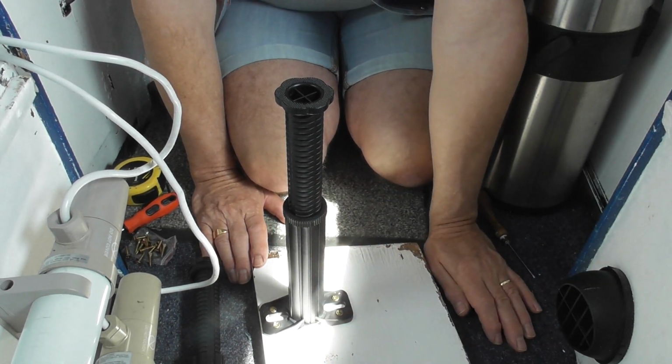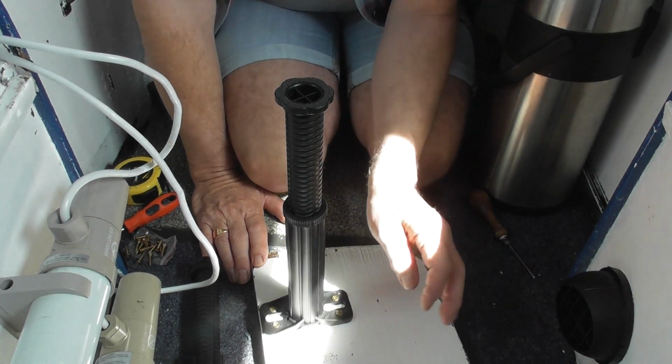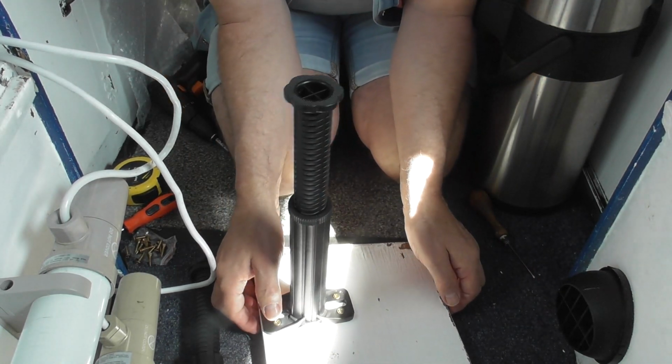I need to make the foam cushion, and I'm going to make the foam cushion so that it can easily come off, and it'll be supported underneath with some Velcro so it won't slip off when you're asleep.